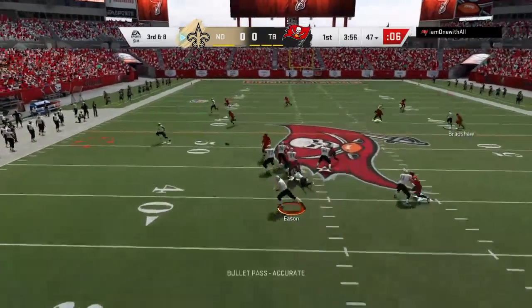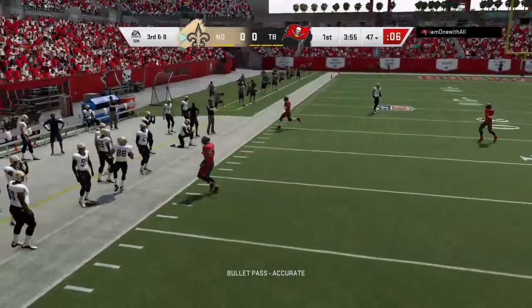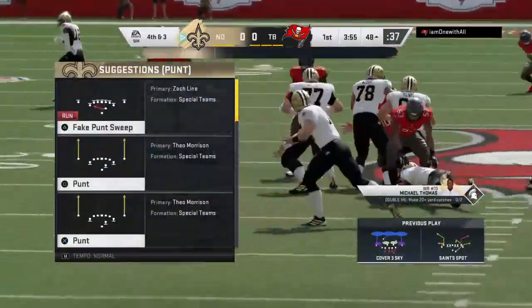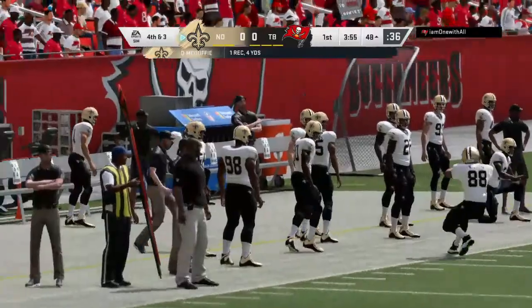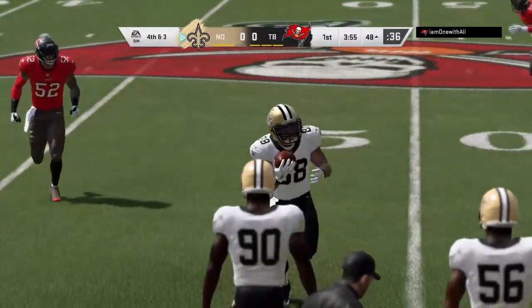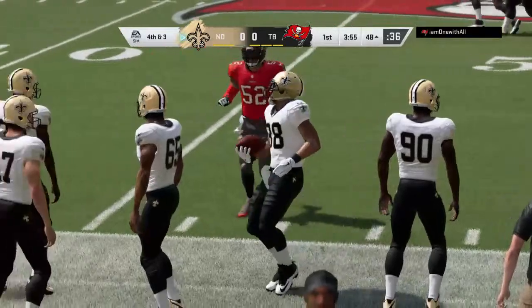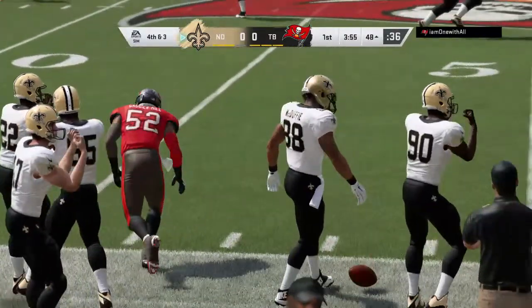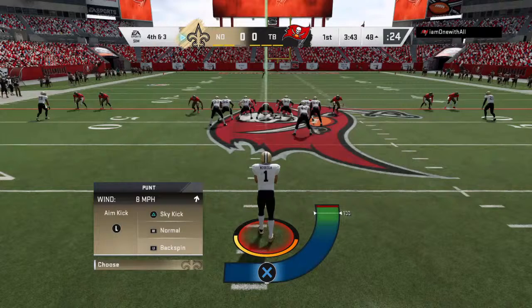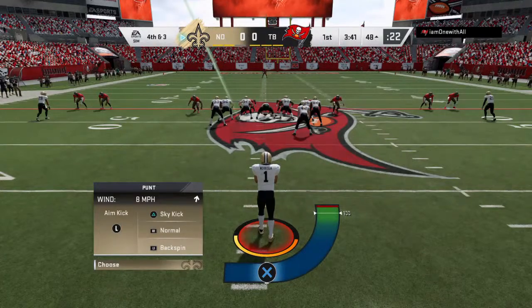Operating from the gun. Eason. Firing quickly here, and that's complete. And he's able to take it across midfield before going out of bounds. They get only 4 that time as that leads us to a 4th down. Here comes the Saints punter now, as he'll punt it away for the 2nd time.